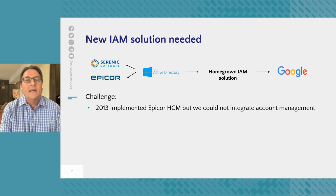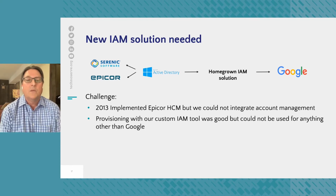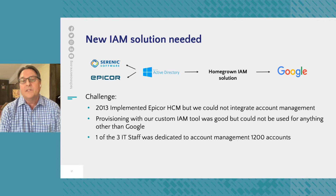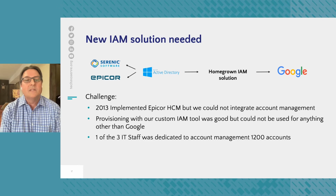We were caught, and we had 1,200 accounts, but at TechnoServe, we have people coming and going in the field all the time. When projects ramp up, we would hire people, and then when projects would end after 2 or 3 years, we would lower the number of staff. And so I had to dedicate one of my IT staff to account management. And so he would sit at the help desk, receive all the emails, and provision and deprovision and give permissions to those accounts as they came on. So it was very inefficient.